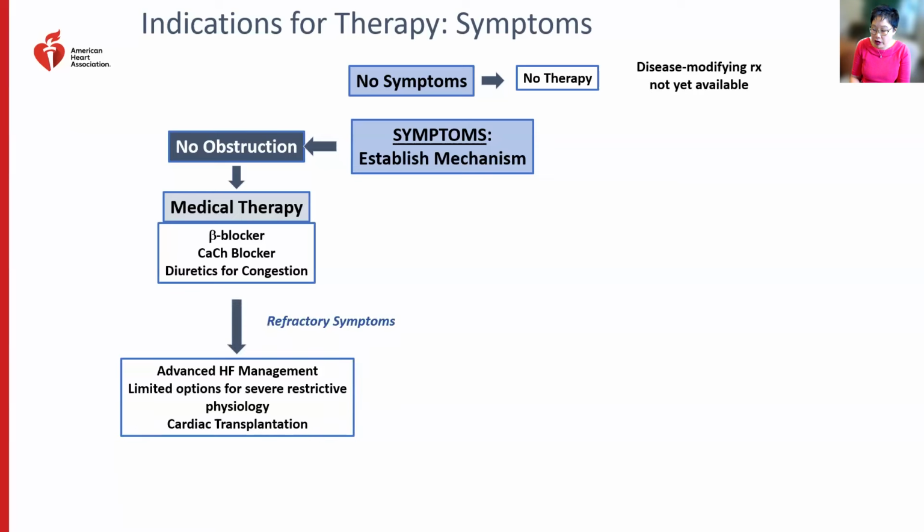If patients have refractory symptoms, then we really have to move into the realm of advanced heart failure management. Oftentimes, it can be very helpful to do right heart catheterization to define the hemodynamics. We unfortunately have limited options if severe restrictive physiology is present. In these types of patients, we might have to consider cardiac transplantation. Left ventricular assist device is really not very helpful if there's a small hypercontractile heart. The unloading is not going to necessarily be beneficial in that population. So they can be very challenging to treat.